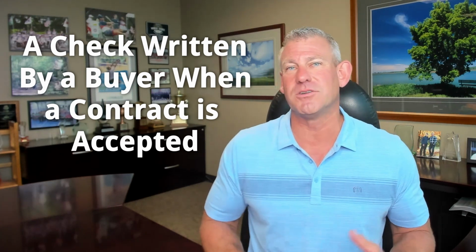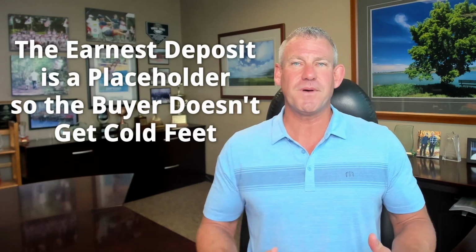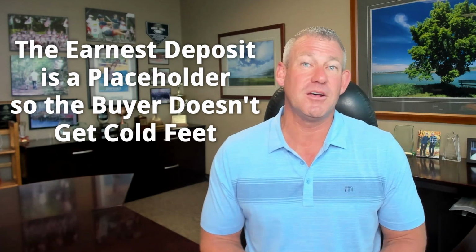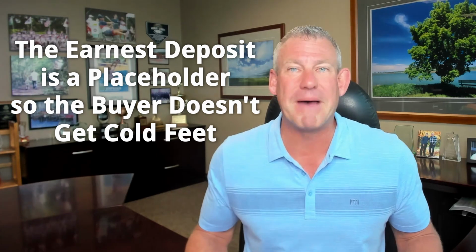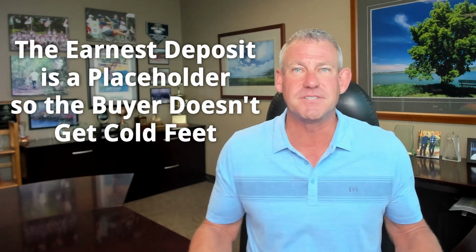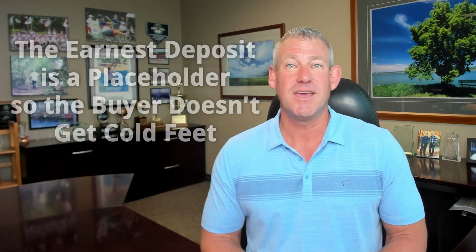And why is it called earnest deposit? Well, earnest deposit is put out there just to be held in place so that the buyer doesn't get cold feet and choose to back out halfway through or 5-6 weeks into the transaction. And if they back out for no reason or no legal reason, the seller can keep their earnest deposit money. So it's money put up to show the seller, hey, I'm very interested in this property. I really want to buy this property and I have skin in the game, or I have money in this transaction to make this happen.